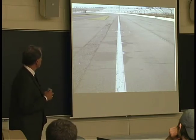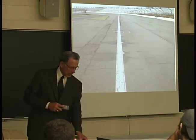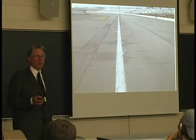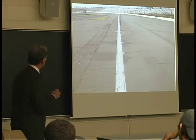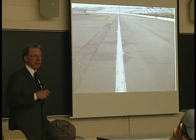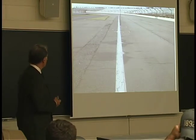So these tracks are used a lot more than just on race day. And obviously on any project, whether it's a project for the Department of Transportation or a racetrack, you have to determine what is wrong with the track and what needs to be repaired. And normally that's done by an engineering firm. It's not done by the contractor.